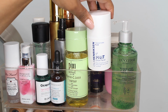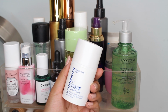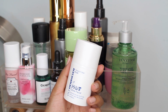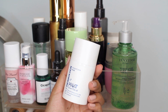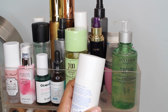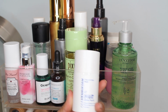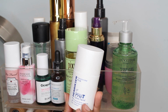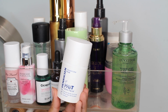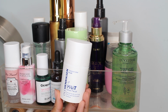From Ole Henriksen, really loving everything that they do. Essentially, this is the Fat Glow Facial with PHAs. PHAs are the new jam, but this has PHAs and Nordic birch sap, and this is formulated to help with creating glow in your skin, and any texture. It's an exfoliator. You leave it on for 15 minutes, but it also has like some oils in there too, so it feels hydrating. And I have only used this twice, but really enjoyed the results that I saw the 2 times that I used it.